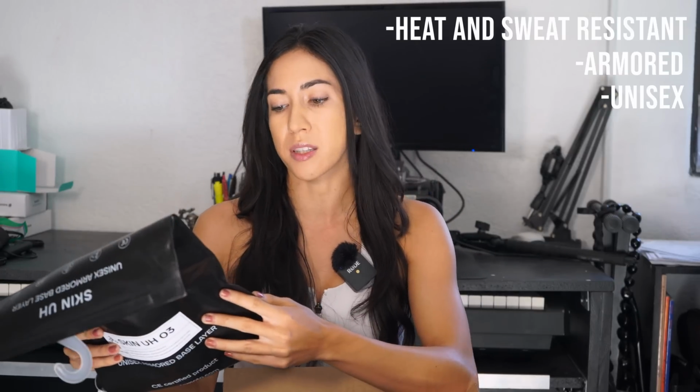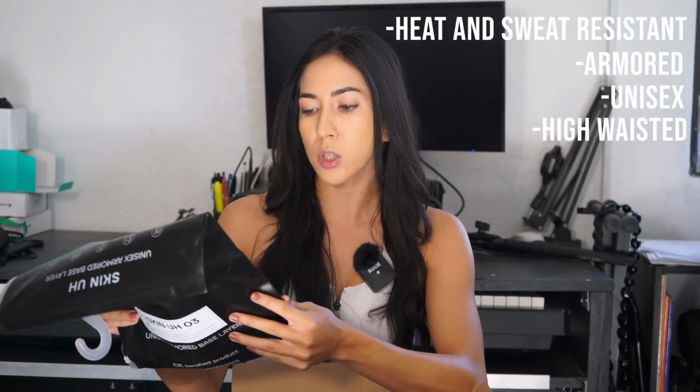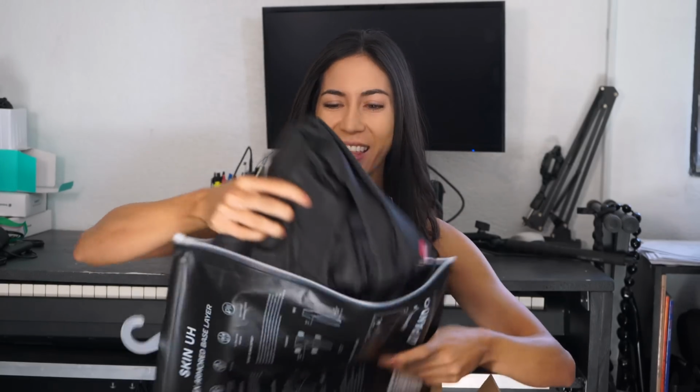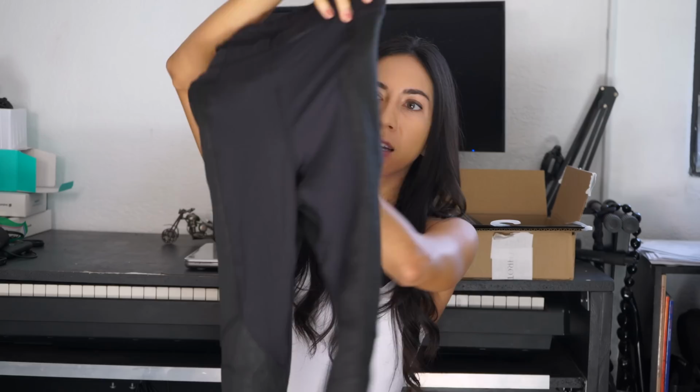They're armored unisex base layer pants, high-waisted, extremely durable, and it's got heat conducting fabric, which means it cools you down. Need that for sure because of the hot weather over here. So let's take a look at them. So that's the back. This is the front. They seem pretty comfy and stretchy.